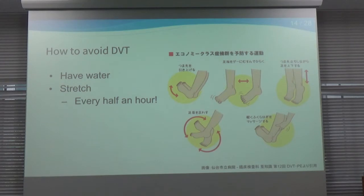So, to avoid this disease is very important. This image is an example of exercise to avoid deep vein thrombosis. You don't have to perform all of this exercise, but it is recommended to do one of them every half an hour and have water.